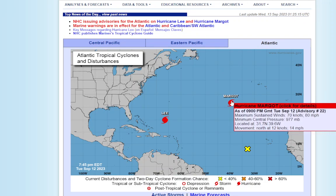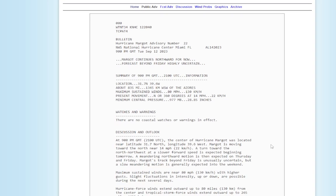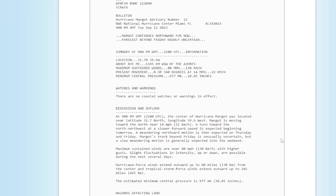The other storm we got is Margaret, still a hurricane, and the latest public advisory on Margaret: Margaret continues northward for now. Forecast beyond Friday is uncertain. As of 9 p.m., its location is 31.7 north, 39.6 west, about 835 miles southwest of the Azores. Maximum sustained winds are 80 miles an hour, moving north at 14 miles an hour. Minimum central pressure 977 millibars, 28.85 inches.